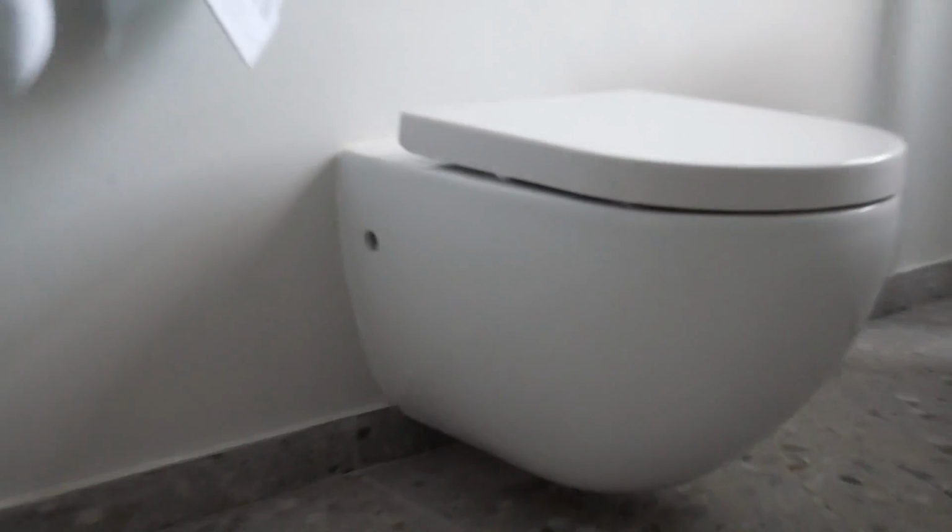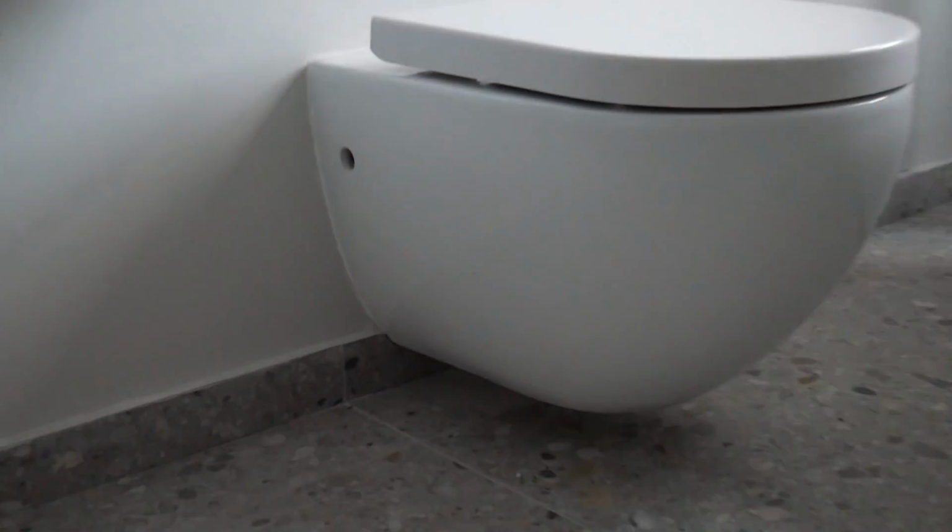Also, it's a wall hung toilet, and I know that the nation is divided on wall hung toilets, but I am all for them. And it is so much easier cleaning a wall hung toilet.